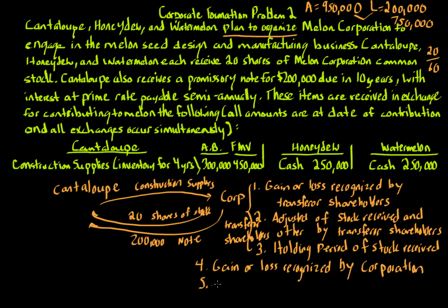Item 5, we determine the adjusted basis of property received by the corporation. So here that would be the construction supplies, the cash.